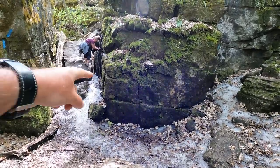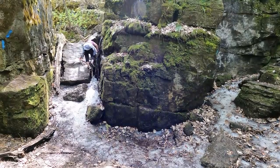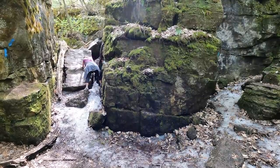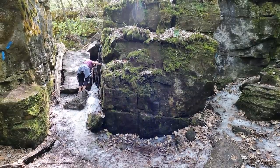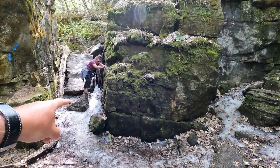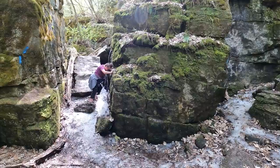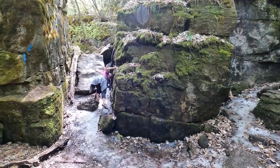You want to step over on the rock ledge there? Over there? Step on that rock ledge. Yeah. Big stretch. Yeah, because I've got legs for that. There you go. Come this way and step on this spot right here. Yeah, right there, good. And then can you step to the rock in front of you? There you go.